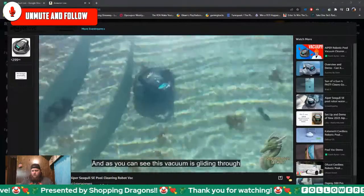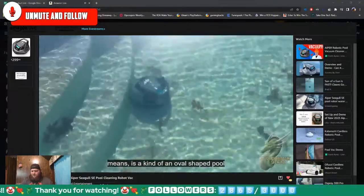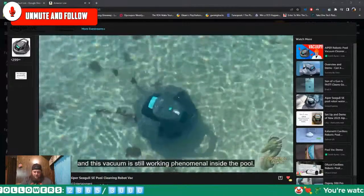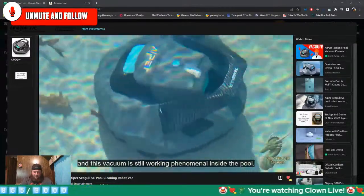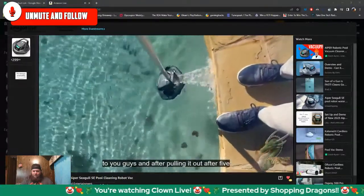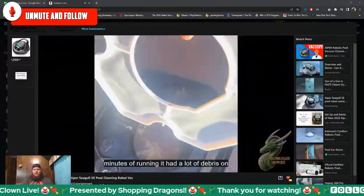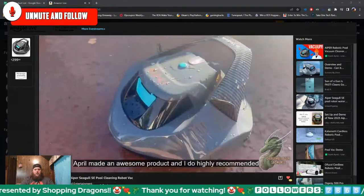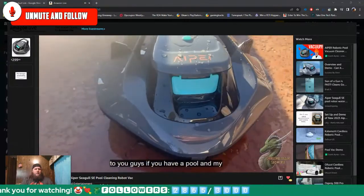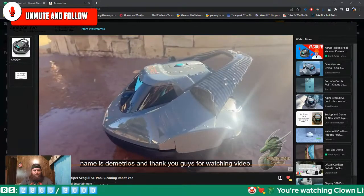As you can see, this vacuum is gliding through this pool. And this pool is not flat by any means. It is kind of an oval shaped pool, and this vacuum is still working phenomenal inside the pool. Aper made an awesome product, and I do highly recommend it to you guys. After pulling it out, after 5 minutes of running, it had a lot of debris on the inside of that. Aper made an awesome product, and I do highly recommend this to you guys if you have a pool. My name is Demetrius, and thank you guys for watching this video.